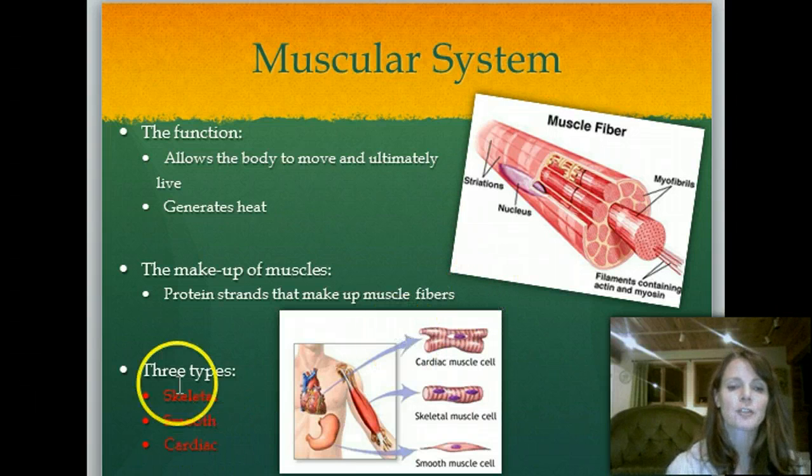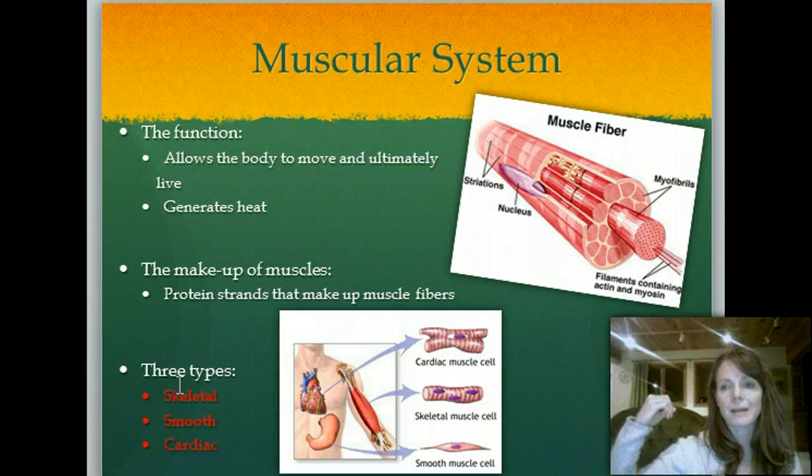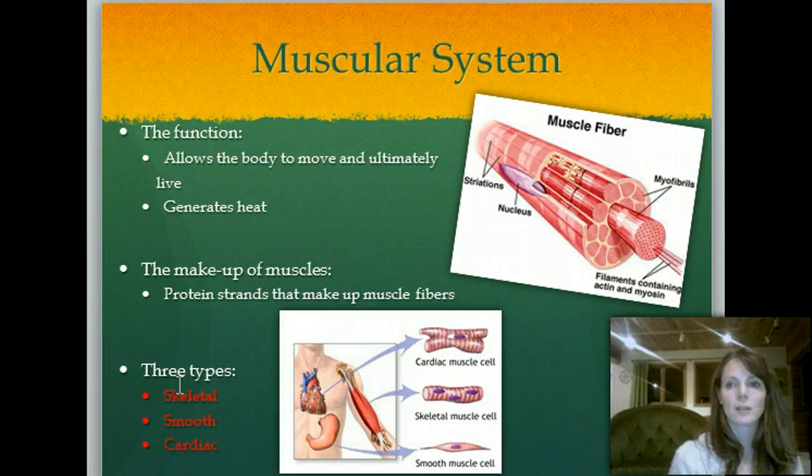So the three types are skeletal, which are your voluntary muscles, like your biceps. You can tell your biceps to contract. You can tell your legs to contract and move, okay? Those are voluntary muscles, all the muscles that are kind of on the outer part of our bodies.